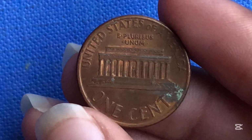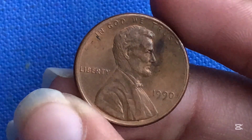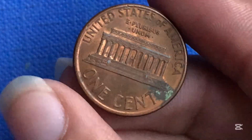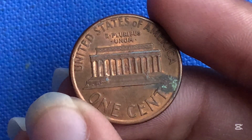Imagine stumbling upon an ordinary penny, only to discover that it holds a hidden fortune, a value so high it could change your life. That's the magic of the 1999 peace penny, a coin that has captivated collectors and investors alike. To truly appreciate the significance of this remarkable penny, we must first journey back through the rich history of American coinage, where the concept of peace has been immortalized in metal.